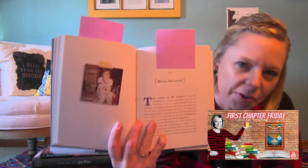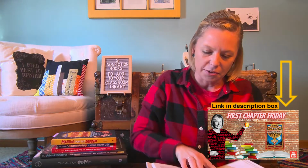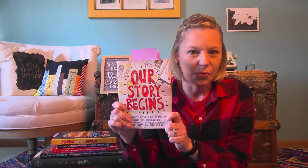Another real quick one, Brian Selznick is also on this channel for Hugo Cabret, and this is what he looked like as a kid, and then they also included some of his earliest artwork. So our story begins, edited by Alyssa Brent Weissman. Totally one you should add to your classroom library.